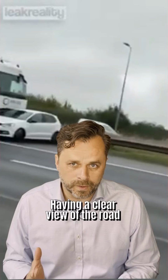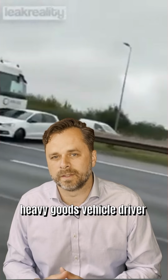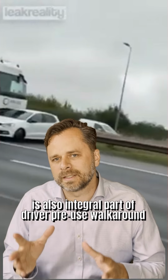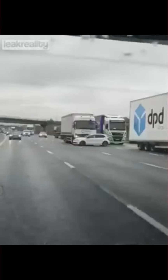Having a clear view of the road is a big part of driver responsibility, especially for a heavy goods vehicle driver. Making sure that the driver can see is also an integral part of the driver pre-use walkaround check.